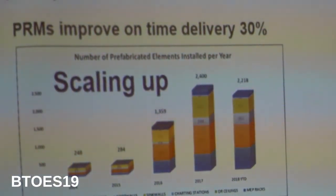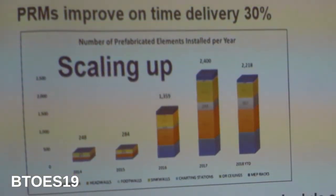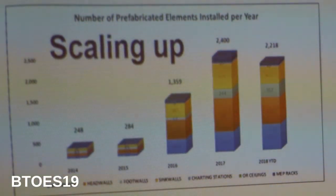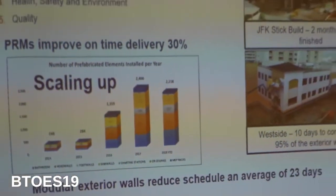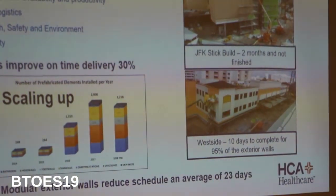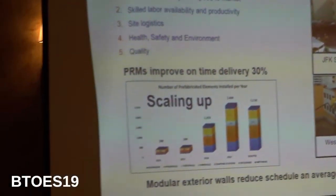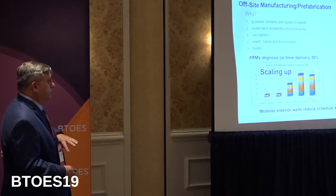As well as the other part is schedule certainty. Our on-time delivery is about 50%. That's predicting from today, 3 years from now, when we're going to actually finish that building. It sounds crazy, because if you're manufacturing, the on-time delivery needs to be 99.9%, but in our case, it's 50%. When we build the components off-site, our on-time delivery goes up by 30% so far, and we think it's actually going to get better because you're out of the weather, you've got a predictable workforce, you've got standardized processes and procedures within the shop, so it's a pretty big leverage there.